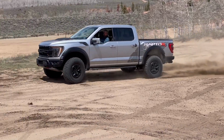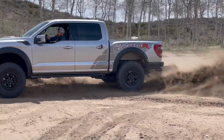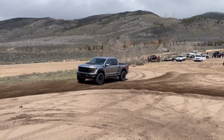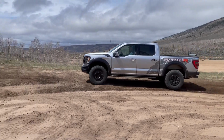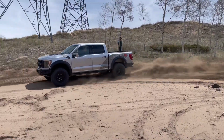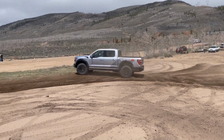Ground clearance is 13.1. I think it's plenty slower than a regular Raptor because of the weight of the tires and the weight of the engine and all that stuff. But anyway, payload's 1,400, which is really good, and it's an 8,700-pound trailer. It used to be 8,000 in the old days. And they played back and forth with TRX. That's what's wild about this thing too, it's 700 horsepower. I think the TRX is 704 or something like that.